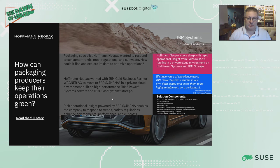The two key factors for Hoffmann Neopak were cost control and sustainability, and they have 40 IBM Power 9 CPUs today compared to their previous environment, which had more than 540 CPUs on other processing platforms. As a result, they reduced their energy consumption by a factor of 15, and they reduced their processor footprint by 90%, with also some benefits on software license cost. So here again, an example of a customer that achieved sustainability goals using SUSE on the IBM Power Systems platform.